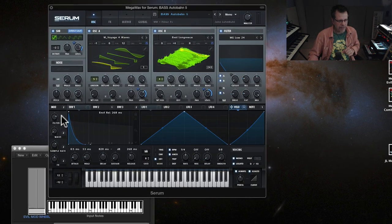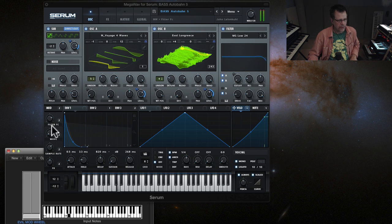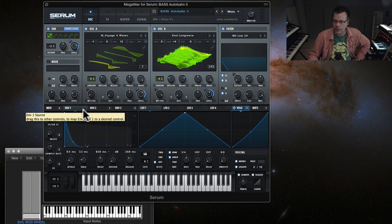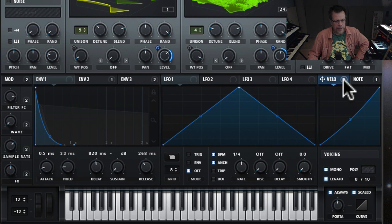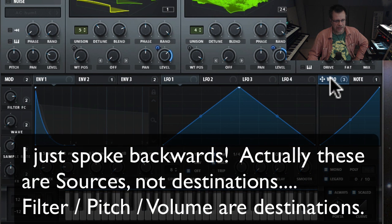Now, a couple of things about the patches. Every one of them has all 4 macros and the modulation wheel set up to do something really cool. And I'm going to throw tips at you as we go along. Here's one tip. Right here in the little circles, there's a number. Do you know what that number is for? The number is telling you how many modulation sources are assigned to that specific destination.